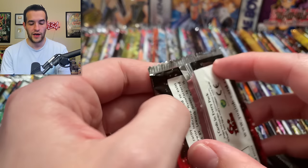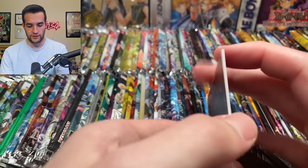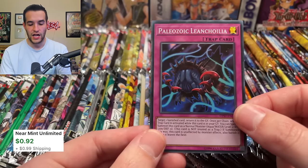I specifically remember that one. Yeah, something like that. I remember I bought an ulti set of these at one point for, like, 40 bucks or something like that. It was a long time ago. Token Feastable. Can we get our first ulti? It would be this one if we get it. Prickle Fairy. And Paleozoic Licholia.